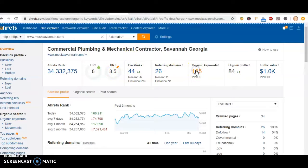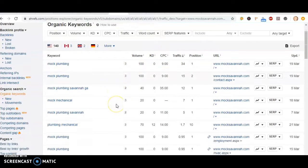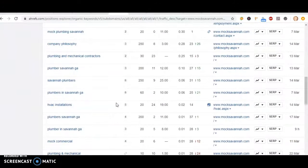So let's take a look at the keywords. Here we have the keywords. The volume is the average monthly searches. KD is keyword difficulty, and position is where you sit for that keyword. So let's go down to the Savannah keywords. Plumber, Savannah, Georgia. There's 200 searches a month. It's an 11 KD, and you're in the 27th position. Savannah plumbers. There's 250 searches a month. It's a 9 KD. You're in the 31st position.